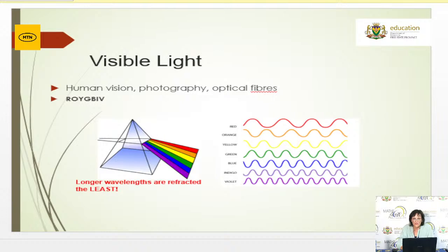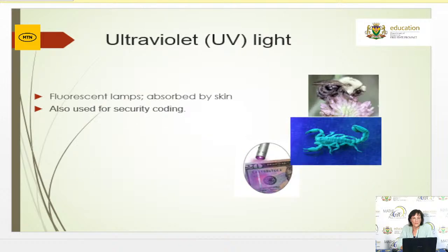Ultraviolet light is used in fluorescent lamps. It can be absorbed by the skin. Some animals also see ultraviolet, the way that they see. It is also used in the security coding of money.